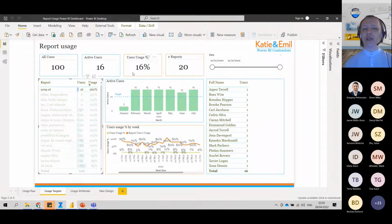However, that's not accurate because the actual number of users was supposed to be 10 and we have 16. So the usage for this particular report is 160, so very different. You can see it's 10 times more. For me, that info is very useful because if I didn't have it, I would be just guessing, oh, why do we have only 16%? But actually, in reality, we have 160. So I find it very useful.